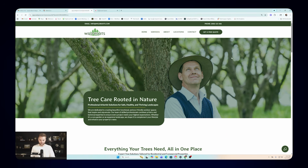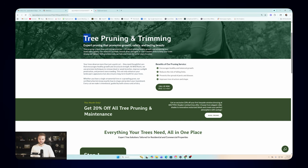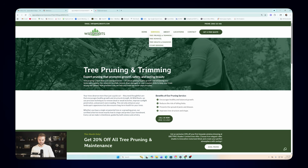And so another part of this is we do these service pages. So each one of these is an individual page. So if we click on tree pruning and trimming, there's a whole page dedicated to this specific keyword, which sends really, really good signals to Google that this is what this business is trying to rank for. And because we have a page dedicated to just this service, it'll help us rank for this service. And then we do this with all their services.